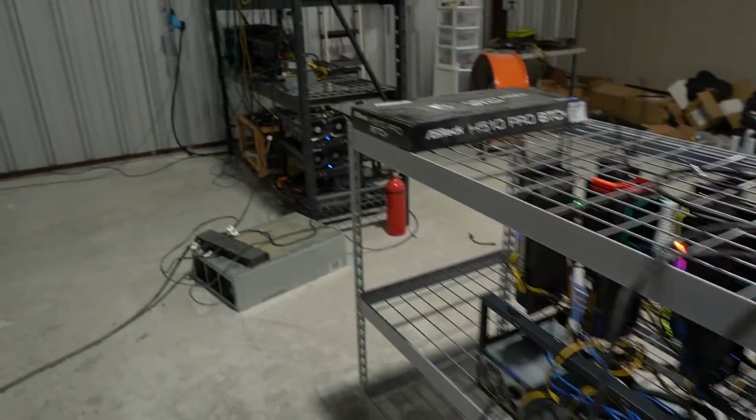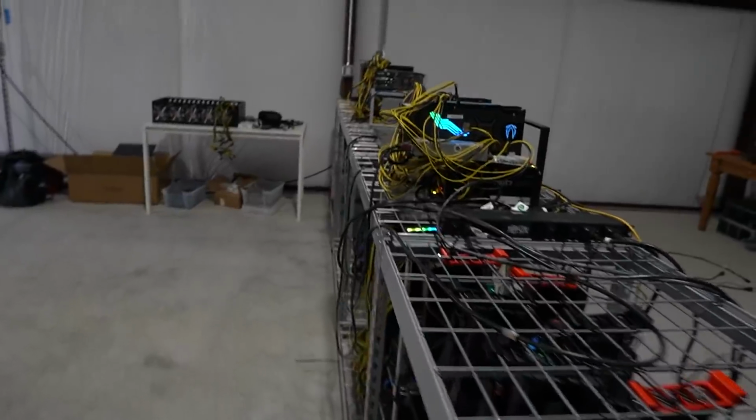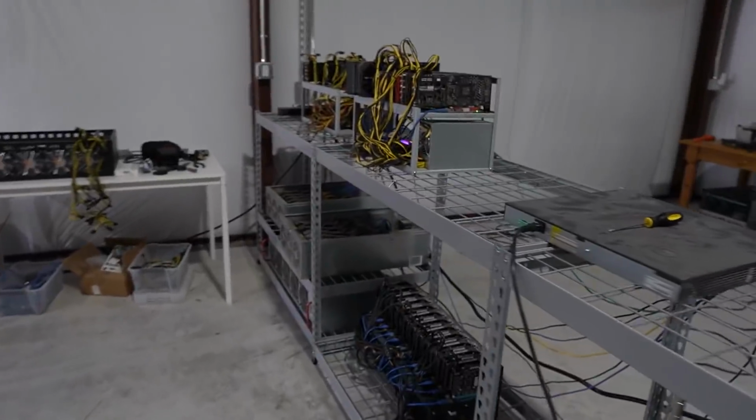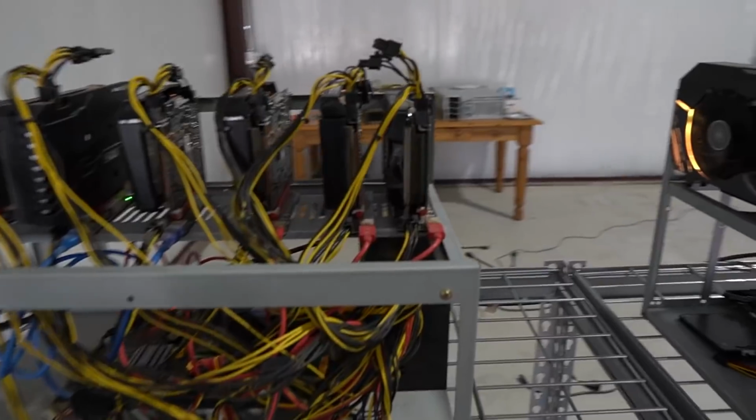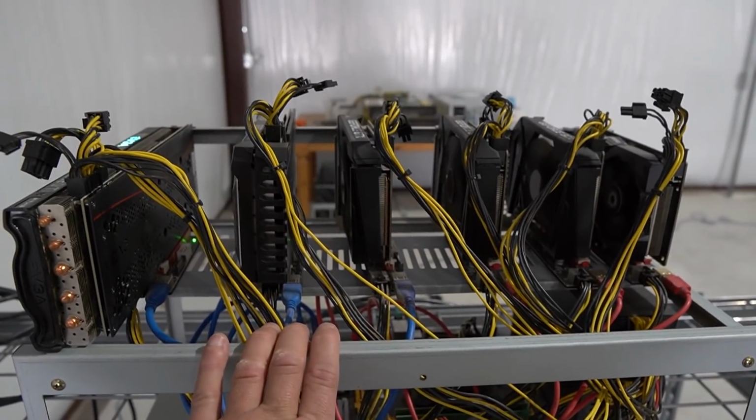So as you guys probably are excited to talk about, we're going to talk about the mining rigs themselves. Total, we have 113 GPUs online at the moment. Let's just go through them. So here's the first rig.